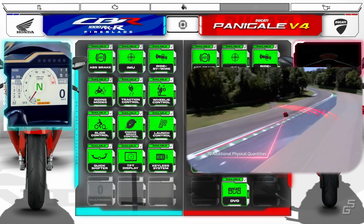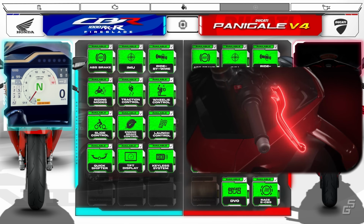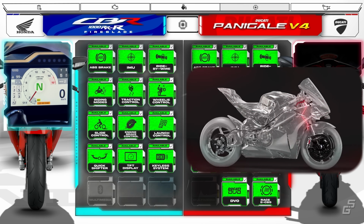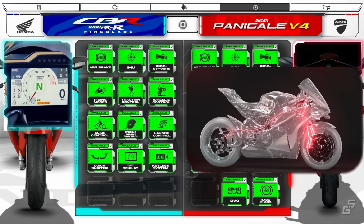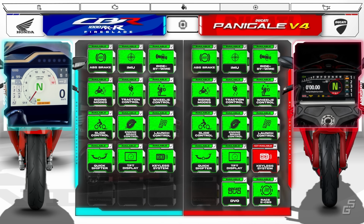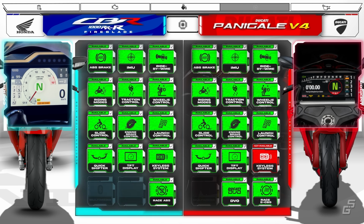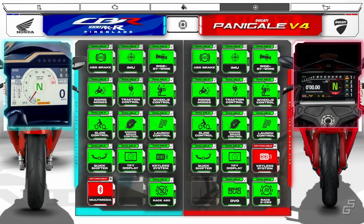Additionally, the Panigale now features a new race combined braking system, which can autonomously apply braking pressure to the rear, according to predefined strategies when the rider activates the front brake. On the other hand, the Fireblade's race mode ABS is much simpler. It just turns off the rear ABS. Lastly, the multimedia system isn't available on the Fireblade and is an optional add-on for the Panigale.